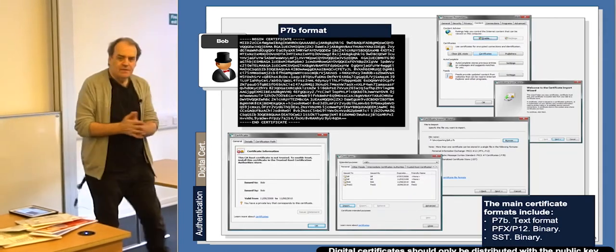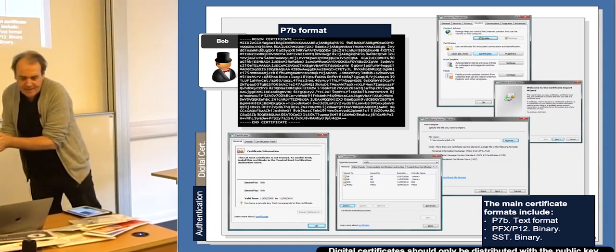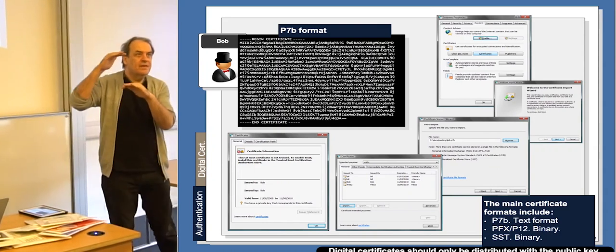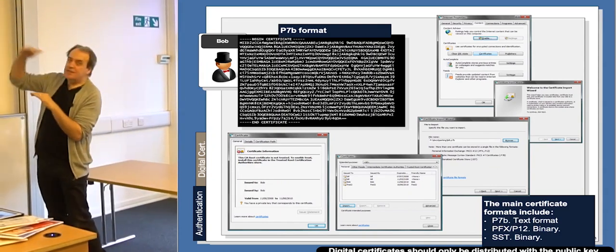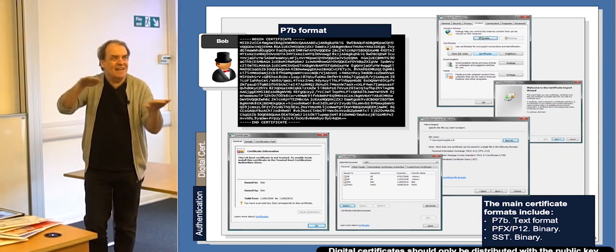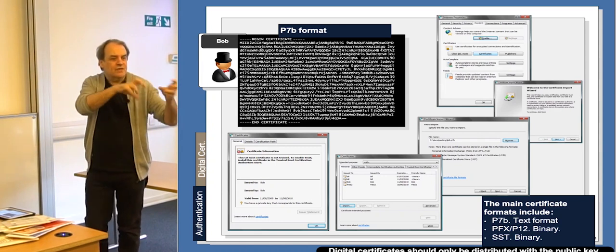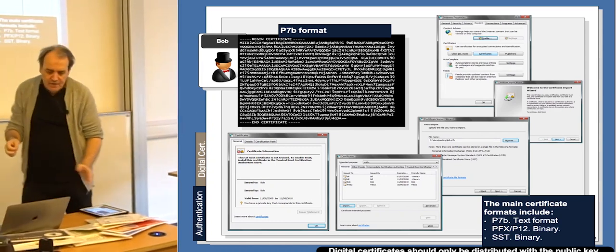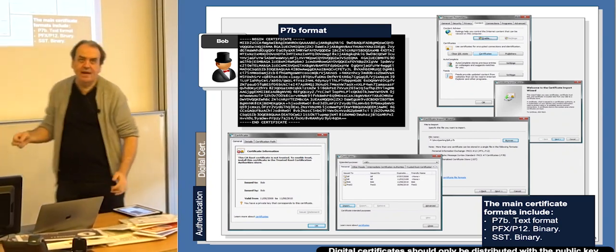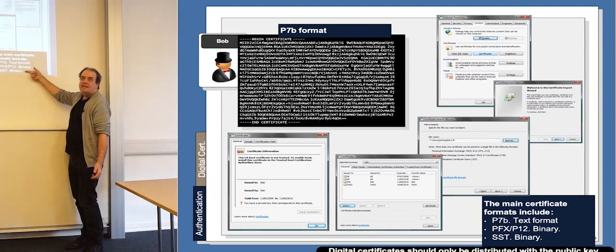So the different formats that we have. We have a PB7 format, which looks like base64. We've seen this already with our keys. This is how we get a certificate. It says begin certificate and end certificate. We paste that into our router, we paste it into our systems and so on. It's an easy way for us to transport. So from there, we import, and then on the output, we get these different formats here.